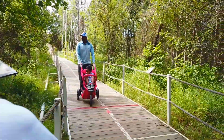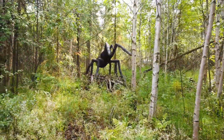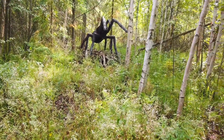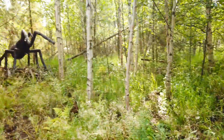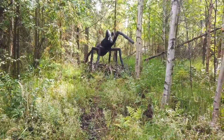A spider! Bilal, come over here. Check this big spider. Giant spider. It's like in the movie Jurassic Park. Have you watched that? We're gonna watch it at home, okay? They're chasing people.